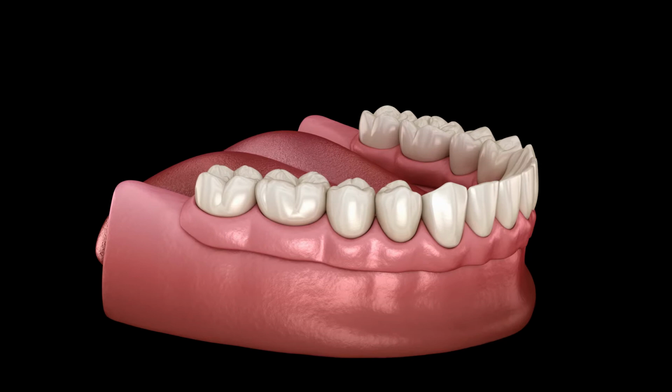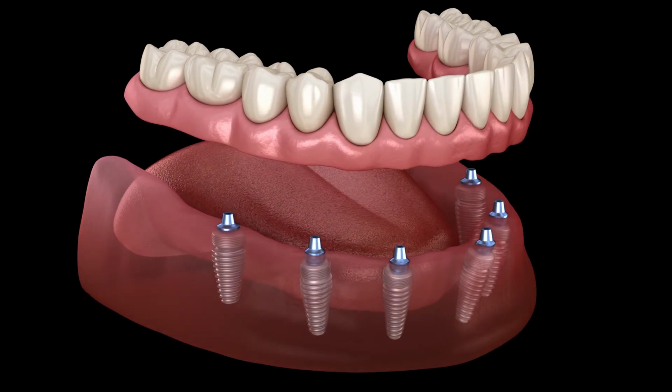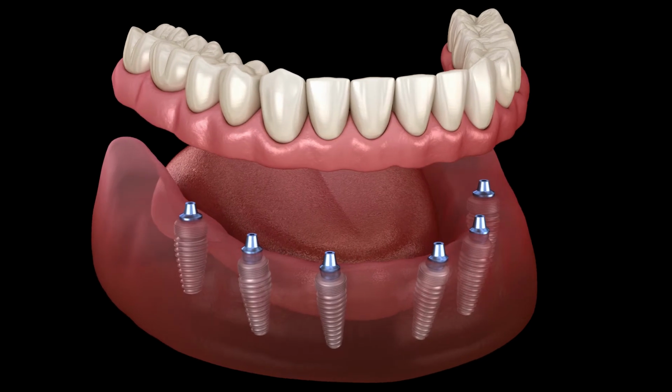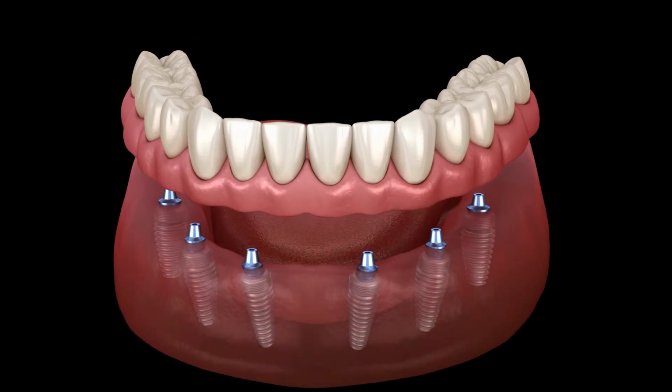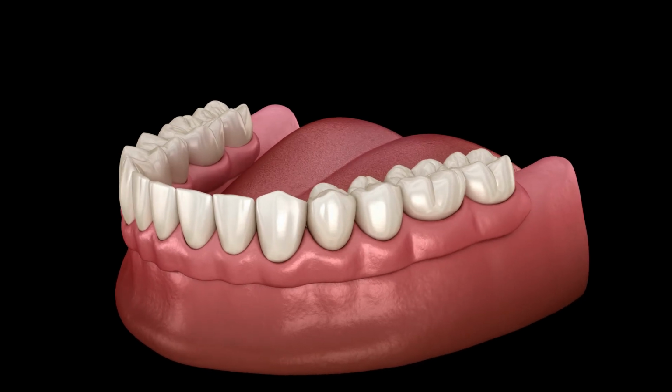I also tell patients that all-on 4 is a very popular concept, but you as a patient, you want a restoration. You're not looking for implants. So you don't care if I place 4 implants, 5 implants, 6 or 7. So I need to place the amount of implants that will give you a solid restoration. Because if you have an all-on 4 and you lose 1 implant, now you have an all-on none. So you're not worried about the number of implants, you're worried about your restoration.